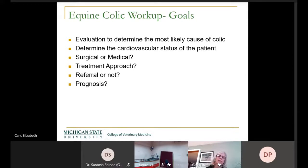So obviously, another question I have is, is it surgical or medical? And then these all come together to help me determine a treatment approach. Obviously, in the field, the other question you would have is whether or not the horse requires referral to a facility that potentially can do surgery, or maybe can at least put them on IV fluids continuously, et cetera.